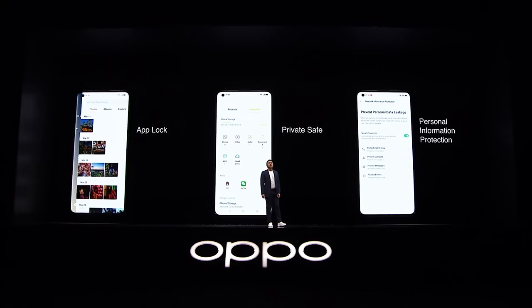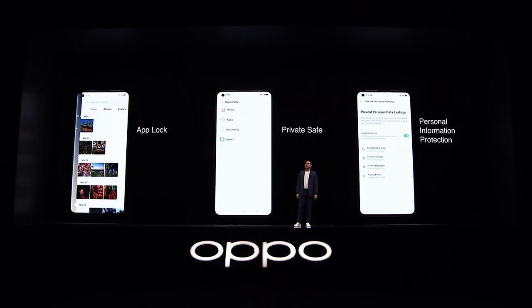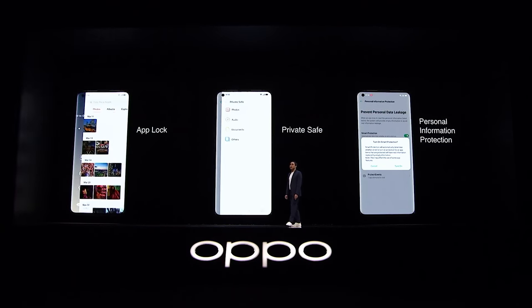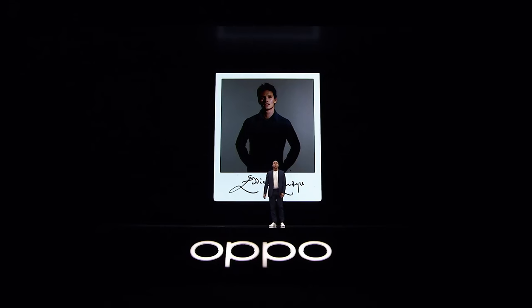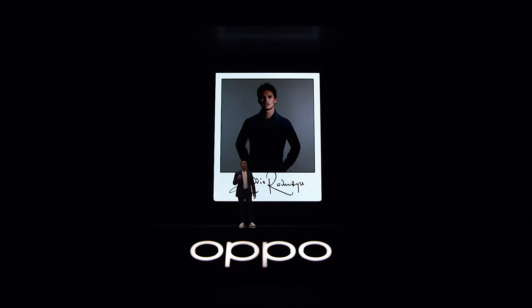The Find series embodies OPPO's spirit of exploration and pursuit of excellence. And we would like to announce that Academy Award winner, British actor Eddie Redmayne, has become OPPO's global brand ambassador. His passion in performing arts and pioneering spirit of exploration are what embodies the spirit of the Find series. So here is a clip of Eddie with the Find X2.